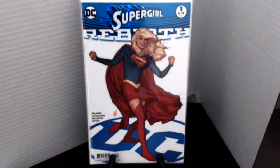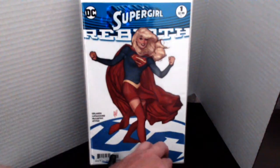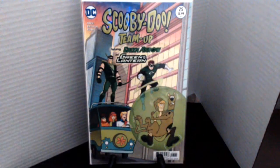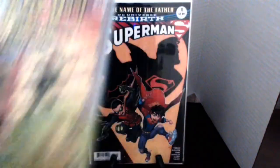Here we go. I mentioned Alex the Comic Hoarder earlier, and this is for you, buddy. This is the Adam Hughes Supergirl cover. I know you're always picking this up when you find it. I got this at Buy Me Toys in Mishawaka. Here's another Scooby-Doo team-up. It's got Green Arrow and Green Lantern. I haven't read that yet.